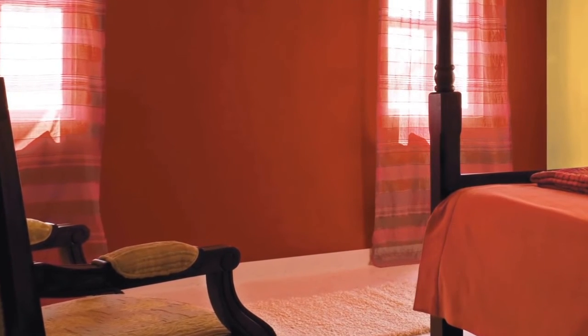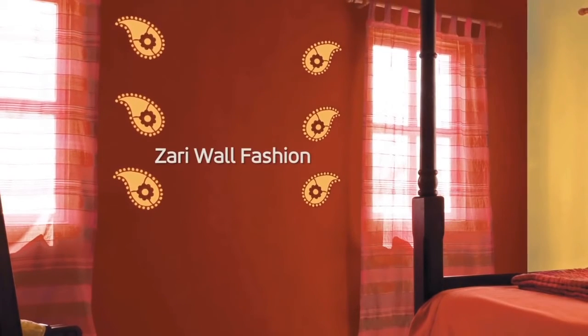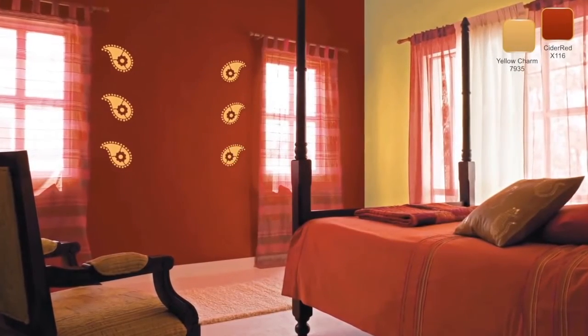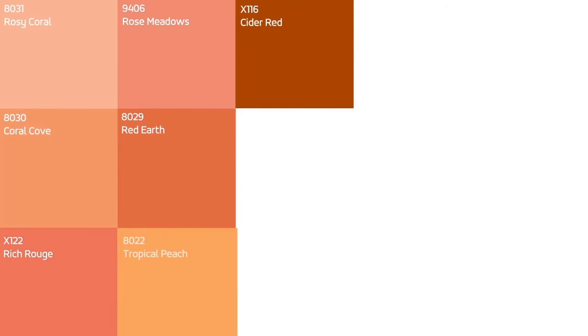With deep wooden tones and a hint of light beige, add elegance to the decor. Complete the traditional look with zari wall fashion. And now you're all set. Do you feel the glee in the air? Great! We have one more color combination to showcase.